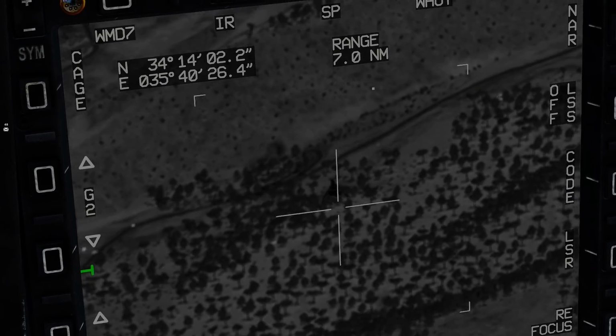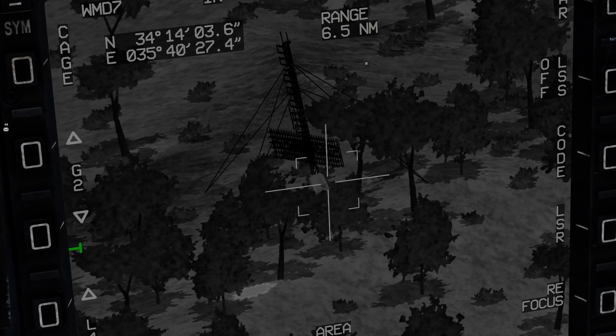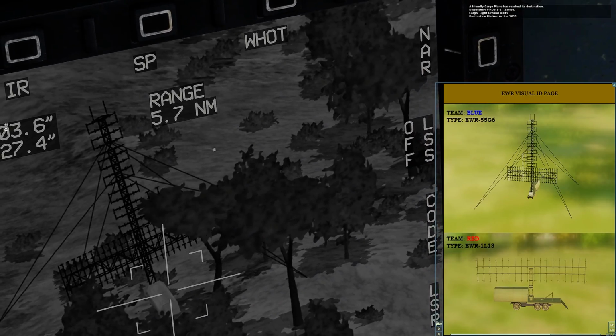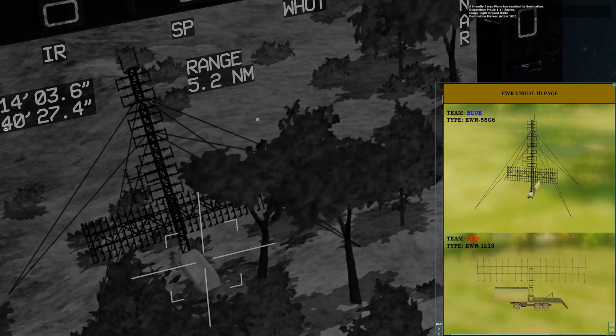What's that? Early warning radar? It is. Which one, though, is the question. Is that the trailer one? I have to remember which one was ours. And all right, blue is the one that has the truck in the front, and we have the trailer. I think this is ours.